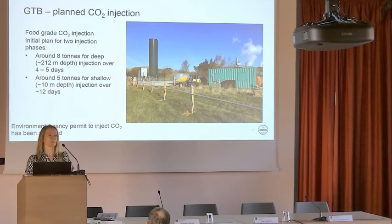I'm hoping that we can do the deep injection, see what happens in the shallow aquifer, and then do the shallow injection. But it depends on which funding we get first, which is a hint to what the rest of my talk is going to be about, which is how it's not the science that holds you up or sometimes steers you. Sometimes it's the other aspects that tell you what you're going to do next.